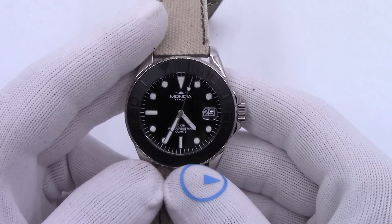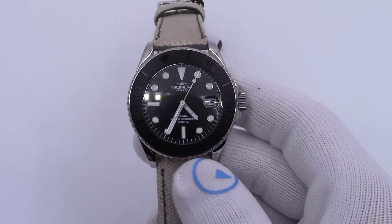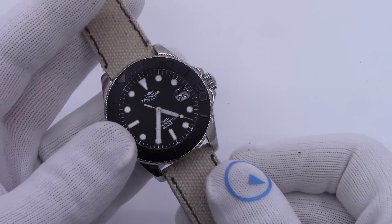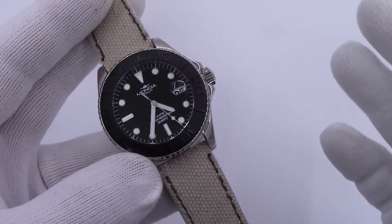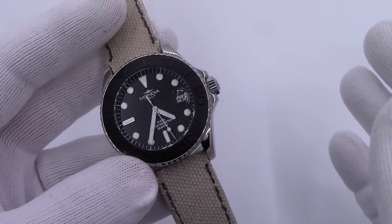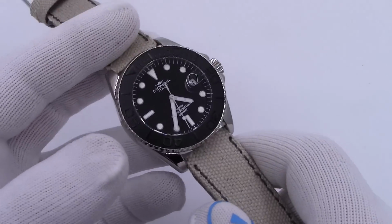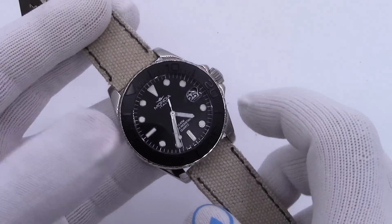And let's watch the lume and see what happens. There you go. Again, dots, hands. You can see the time at night. Looks great. And this one comes in at right around $180. You can see we're going all over the price spectrum. Up from 300 to 200 to 180, 2 and change. They're all over the place.